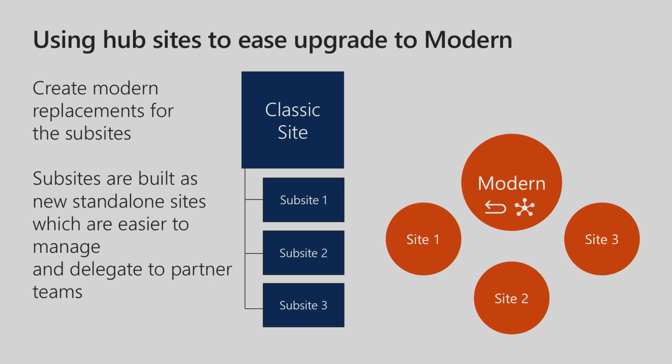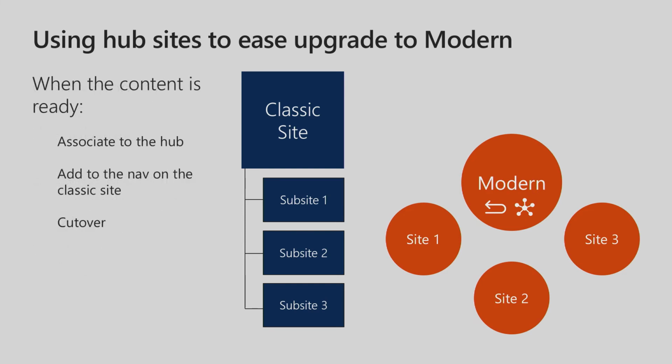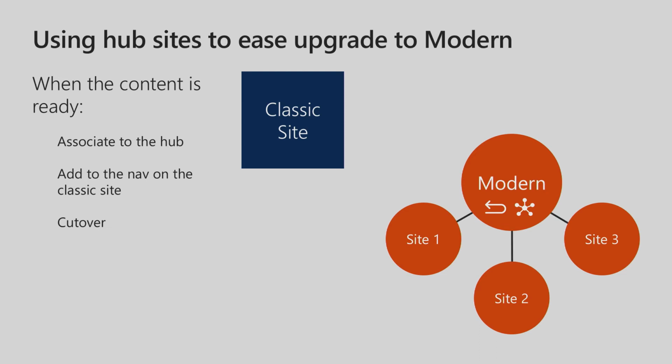And then the build process begins. And what's great about this is because it's gradual, we're doing this with no impact to the end users. It's happening in the background, and these sites can go live immediately. And I'll go back to the demo in a second and show you a little bit more about that. At the conclusion of the build process, it's really about just associating to the hub site and cutting over. And so I'll go back to the demo. So having given that context, let me show you how that's working out for us.